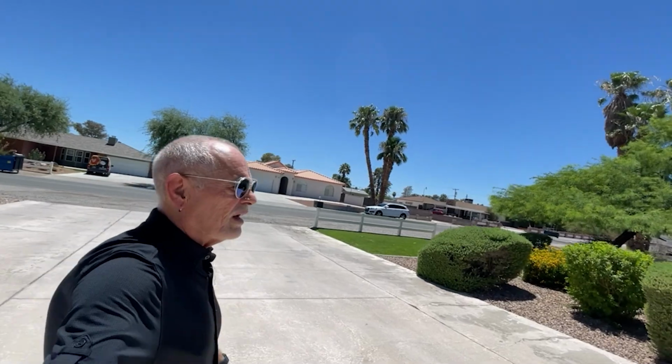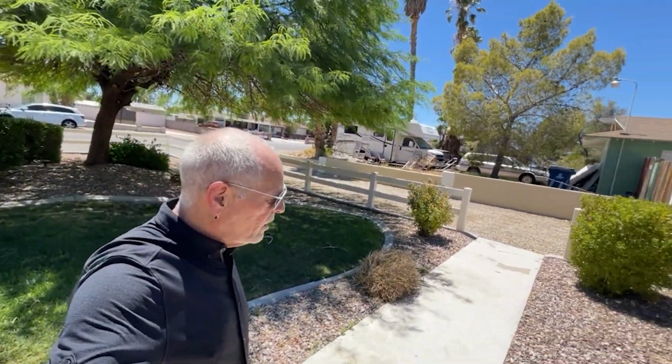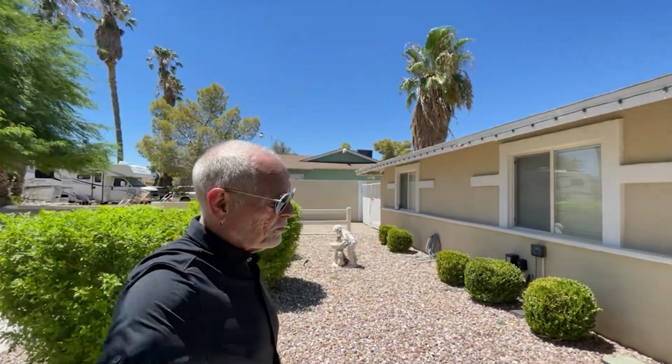Look at this curb appeal out here. Incredible desert landscaping, and everything is so lovely. It's in the middle of July, and look how beautiful it is. We've got natural grass right here, and look, they've even installed a riser on the septic, so when it comes time to inspect or pump it out, there's no excavating. Everything is just right on the surface and easy access. Come on, let's take a peek and let's go inside this amazing house. Come on in with me.